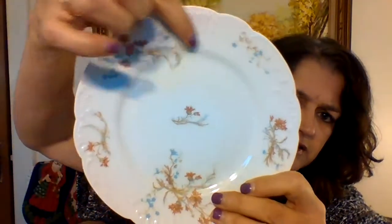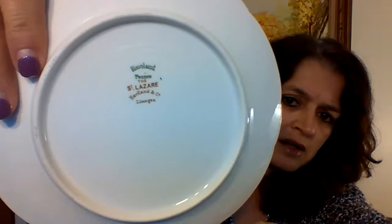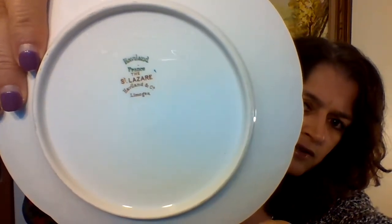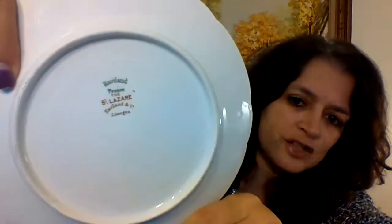Now, I'm going to show you what I showed you guys in the thumbnail. And I was pretty excited to find this. I was like, oh, those are so pretty. I just love this embossed. It's embossed. It's got these dainty little flowers painted on here. It's scalloped along the edges. And when I looked at the back of it, it's Haviland, France, Lazare. I'm sorry, Saint Lazare. And it says Haviland and Company, Limoges.